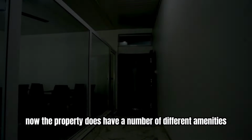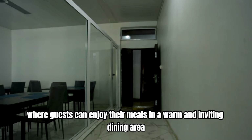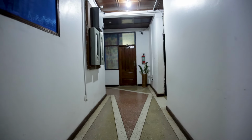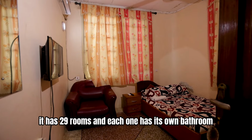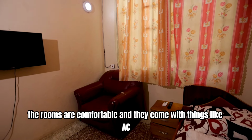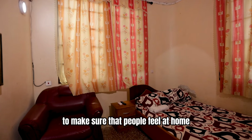Now, the property does have a number of different amenities, including this dining area where guests can enjoy their meals in a warm and inviting space. It has 29 rooms, and each one has its own bathroom, so guests can have their own privacy, of course. The rooms are comfortable and they come with things like AC as well as fast internet to make sure that people feel at home.